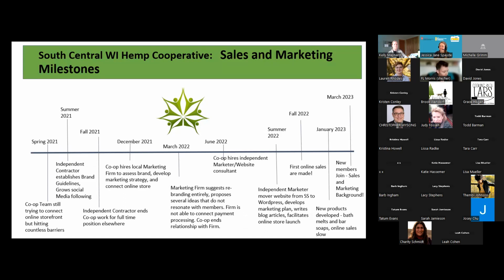So now we have some help and we continue to troubleshoot the online payment processing situation, which is industry specific. It is not hard to set up an online storefront for your food products, for your ag products, but it was and still is potentially very difficult for CBD. CBD is considered in the high risk merchant category. So we just hit barrier after barrier as a new business trying to just get the payment processing set up.